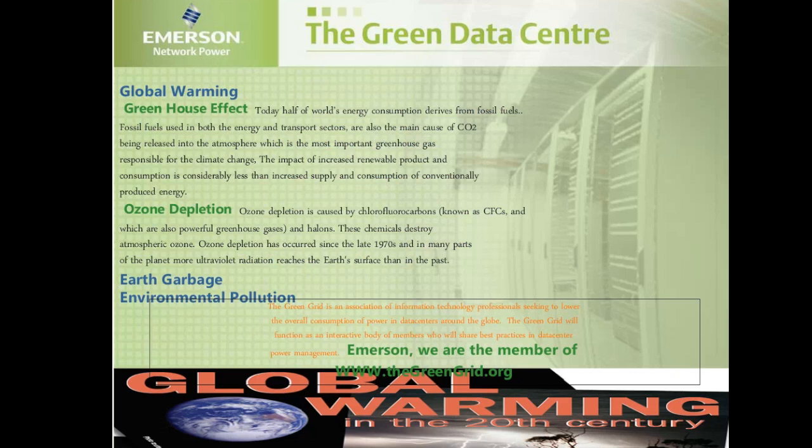There are a few things commonly known to everybody, like global warming, the greenhouse effect, or ozone layer depletion, which in the last approximately 6 to 8 years has been discussed a lot. We have the Montreal Protocol, and we have different discussions on different platforms about the huge issue of ozone depletion and the greenhouse effect. But how much we are concerned about it, and how much we are doing to manage all those things, is a big question.